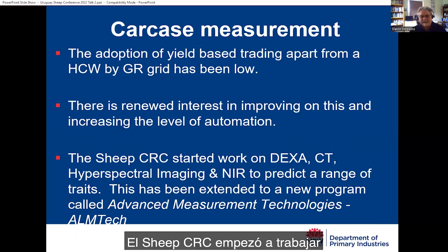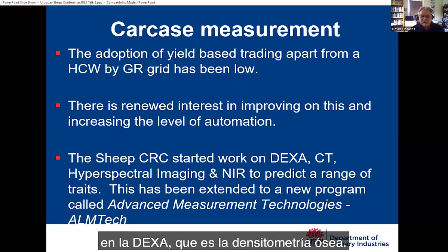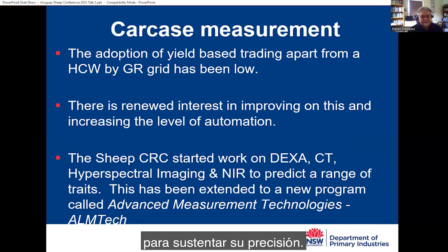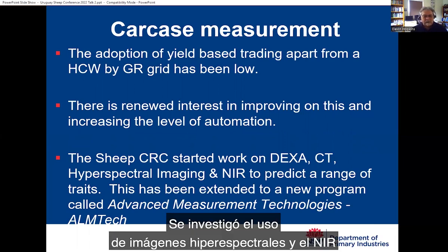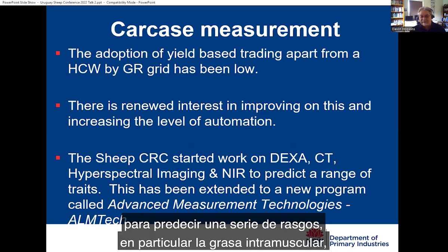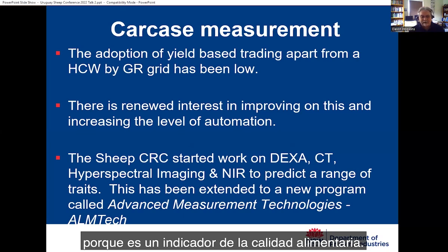And the Sheep CRC started work on DEXA, dual energy X-ray absorptiometry. It was underpinned with computer tomography, CT scanning, to give it the basis for its accuracy. Hyperspectral imaging and NIR have been investigated to predict a range of traits, but particularly intramuscular fat, because it's a proxy for eating quality.